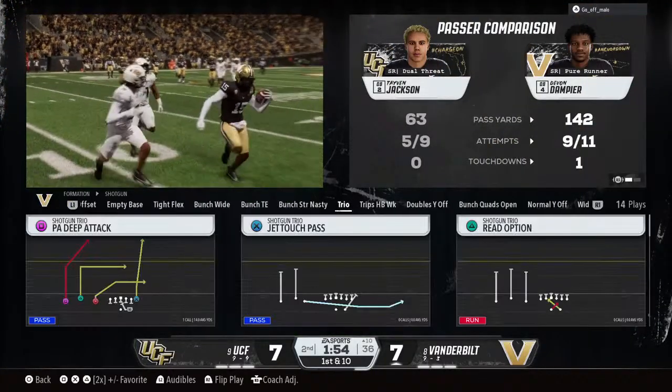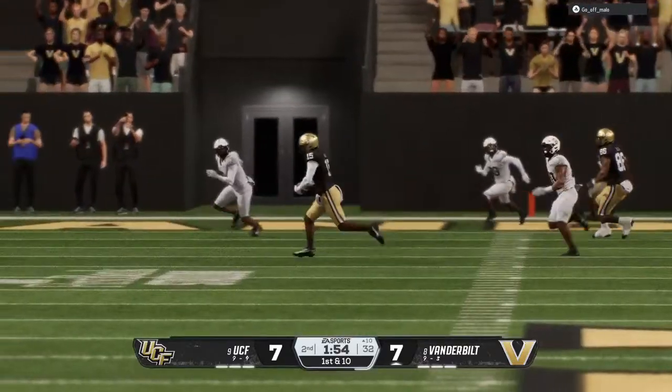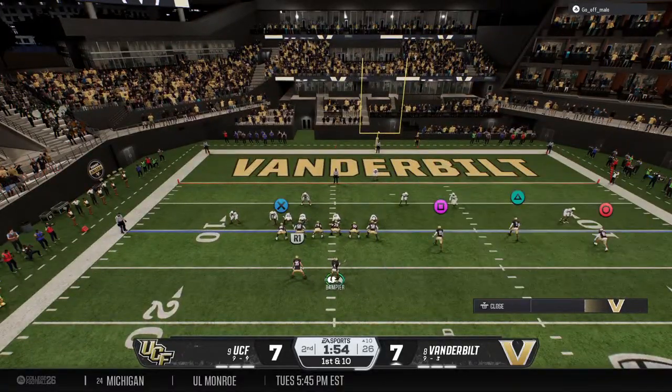Boy, another positive game for this offense, and this quarterback continues to show how dangerous he is when he has time to throw. The defensive coordinator's got to change up his looks, maybe bring in the blitz, anything they can do to get this quarterback out of this rhythm.